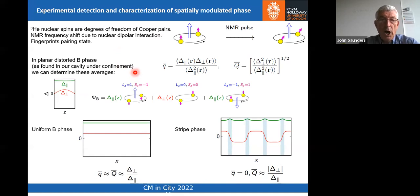So now what we have under confinement is, here's the cartoon then, that we have different components of the order parameter which are going to be suppressed in different ways. This can be calculated by quasi-classical theory. What about measuring it? Well, you can construct these various averages of the order parameter over the cavity.